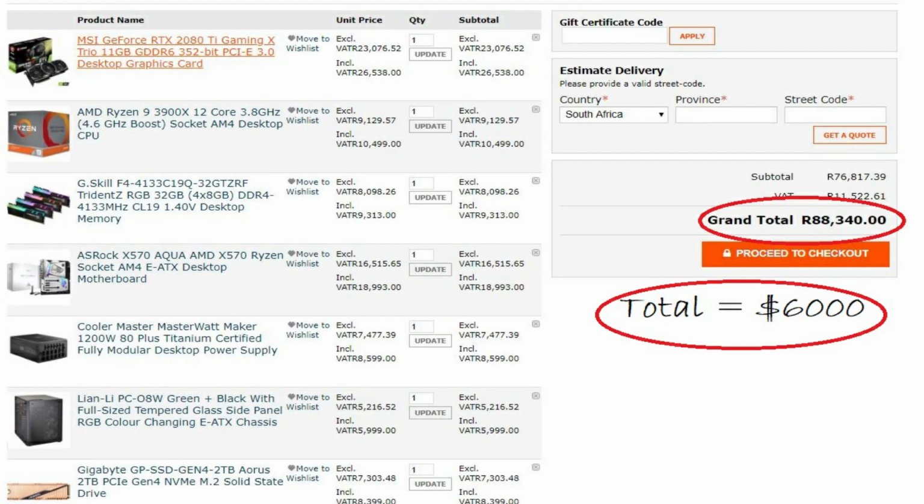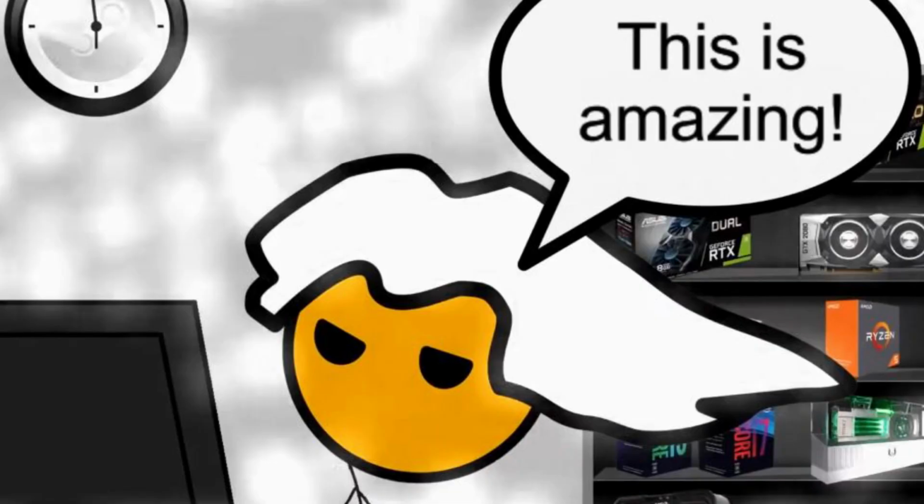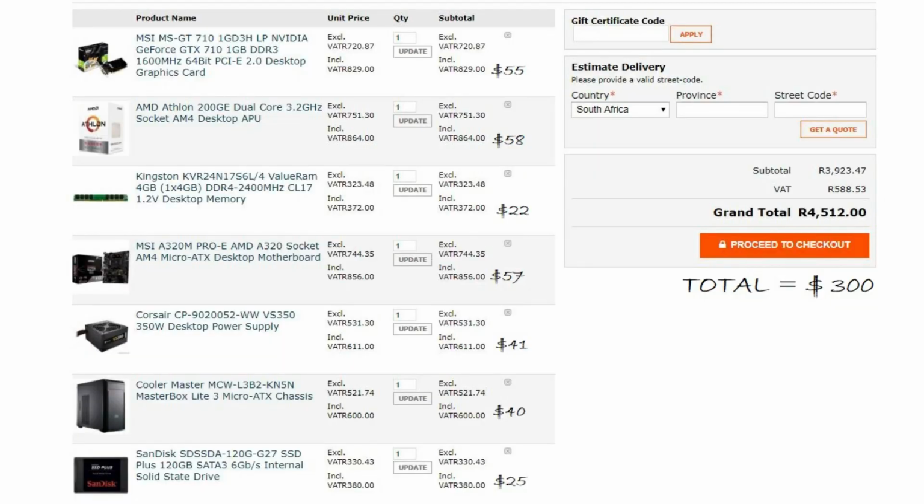I have a shopping cart with my dream build PC on it. It costs more than my car, but you know, you gotta have the best. I went and did the exact opposite. Instead of getting all the latest and greatest components for my gaming rig, I decided I want to see what performance I can get by going onto the online store and purchasing the cheapest components that I would need to build a gaming PC.